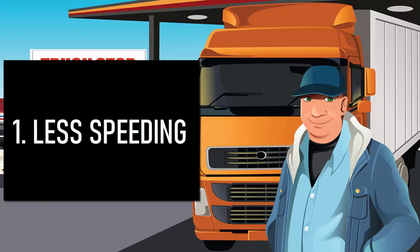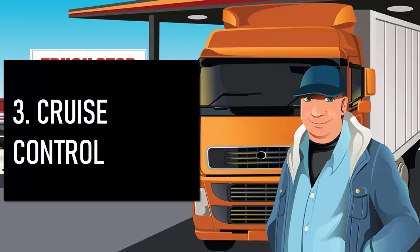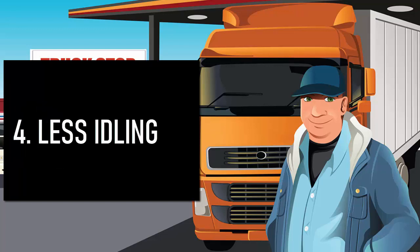First, less speeding. Second, controlled acceleration. Third, more cruise control. Fourth, less idling. Compared to before, the driver went from using 30% more idling time the previous month, so he significantly decreased his idling time.